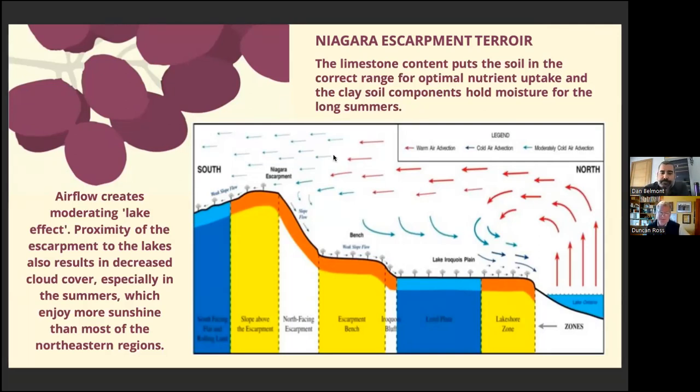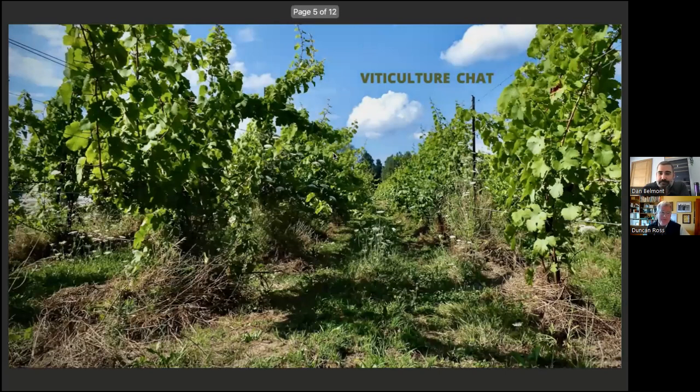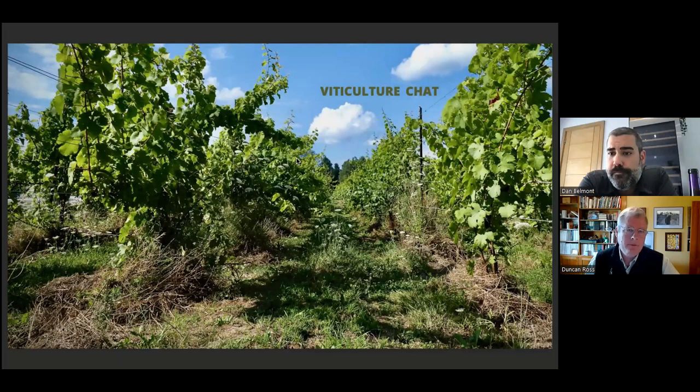Bud break, that's a great question too. It's been as early as April 12th. It has been as late as end of May, third week in May. Typically, it is around mid-May. Veraison is typically in August, second week. And harvest here, we've had years like 2012 where everything was in by October 12th. That was the record. We've harvested as late as November 14th. And typically we will still have foliage on the vines at that point.